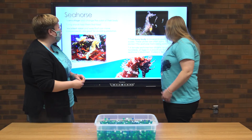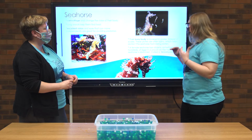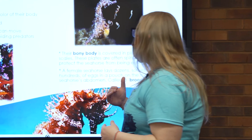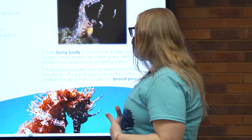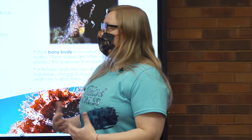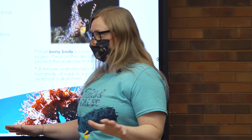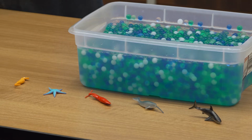Yeah. And a really cool thing about seahorses is that a female lays dozens of eggs, and they're actually carried by the male seahorse. There's a special brood pouch in their abdomen, and the males carry the eggs until they're ready to hatch. Nice. So totally unique feature. I'm down for that. Not really something I've heard of in any other animal.